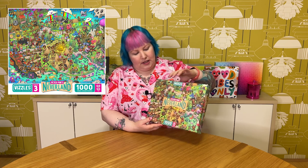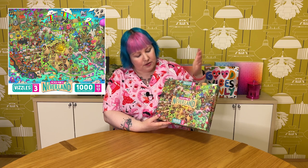So this particular puzzle is part of the Vizzles or Visual Puzzles series. It's number 3 in the series. So like it suggests, there were a couple more before this one. And this one's 1,000 pieces, and the artwork is very fun and cartoony, jam-packed full of lots of details and interesting people and critters, lots of things associated with Peter Pan and Neverland, of course.